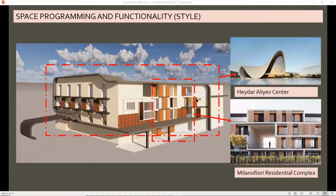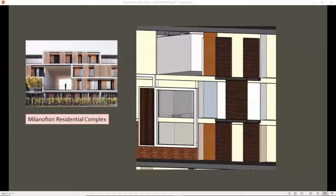Second, the architectural style of the louvers implemented in this building was taken from the Milanofiori residential complex, designed by Eric Van Egeraat, as inspiration. The idea of placing louvers around the front area is to reduce the sound pollution coming from the school, which is exactly next to the site.